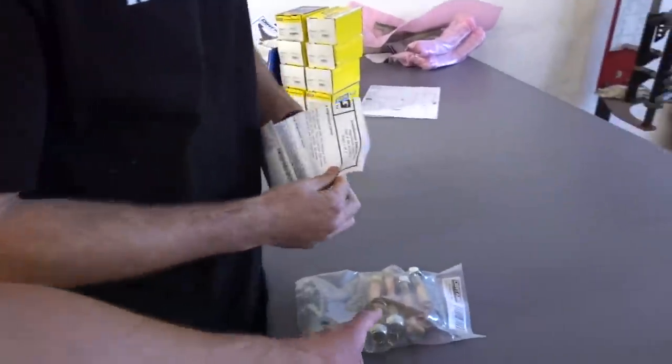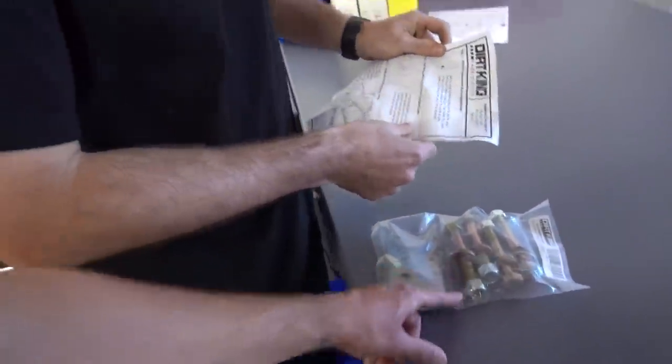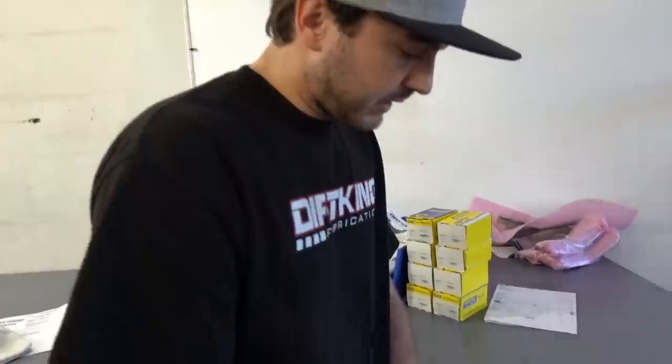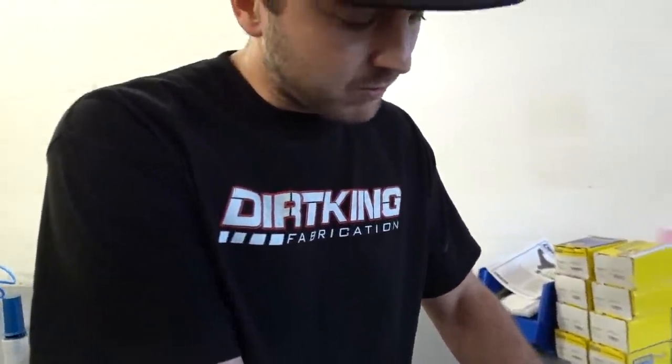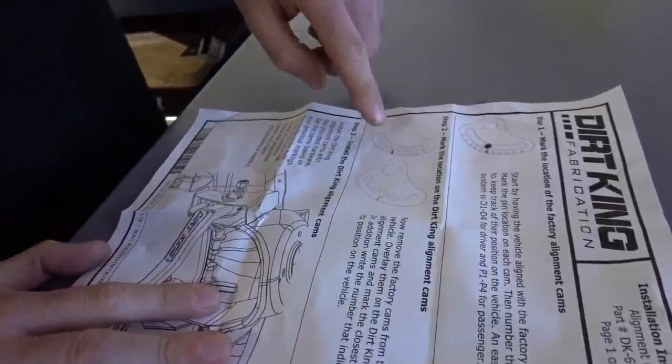Now, does it come with hardware because it requires something longer than the factory bolts? The factory ones have a groove in them like that, so ours are just circular. The way the factory ones work is they have this slot, and ours are preset to where they have these holes. So once you set the alignment, you're not going to be knocked out of alignment.